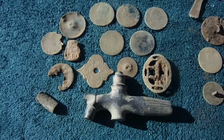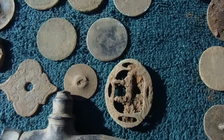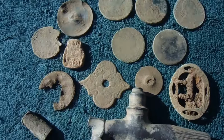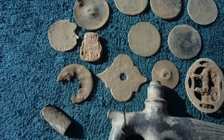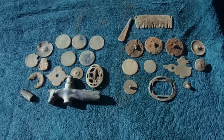And mine, I got a beautiful keg spigot, open framework knee buckle, and these actually look like matching pairs. And then five coppers, and they're all King Georges. King George II and King George III. So everything's 1700s.